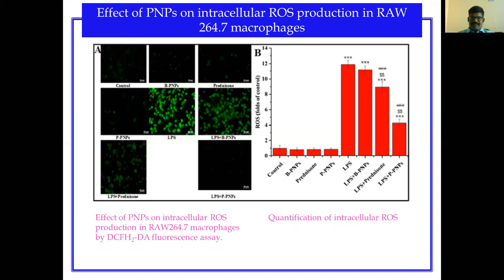You can also see here a fluorescent image of LPS with the polymer loaded system, which shows more fluorescence than the blank. When you have the prednisolone loaded system, that fluorescence is reduced due to the reduction in ROS.